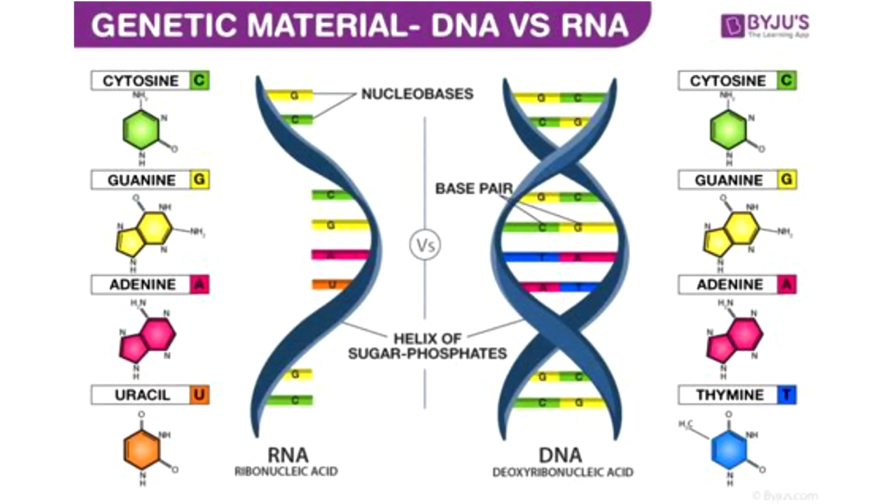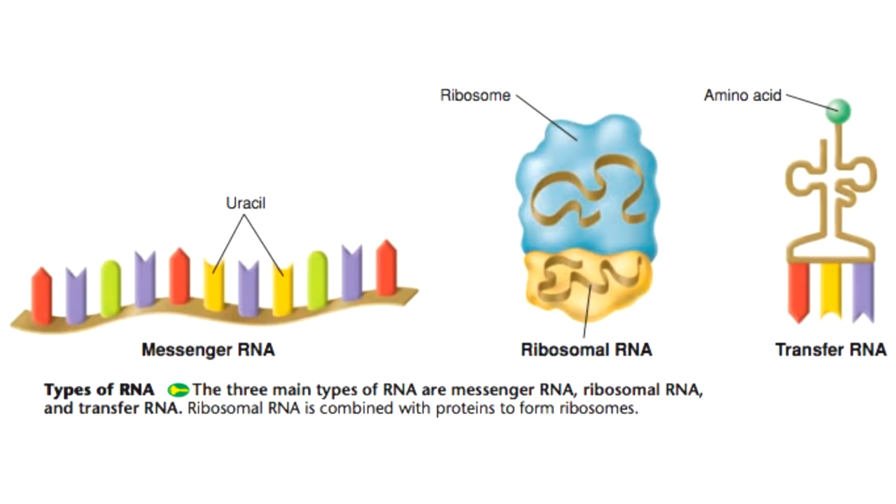There are two types of nucleic acids, DNA and RNA. DNA is a large linear molecule designed to store genetic information in all cells. RNA serves as a blueprint for proteins and occurs in three forms: transfer RNA, ribosomal RNA, and messenger RNA.